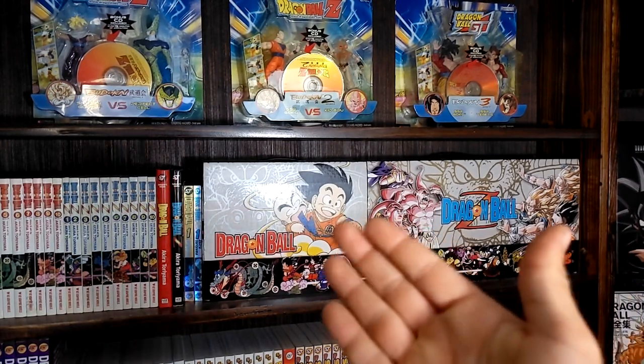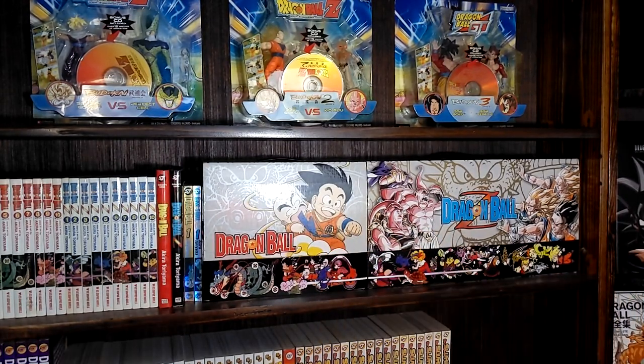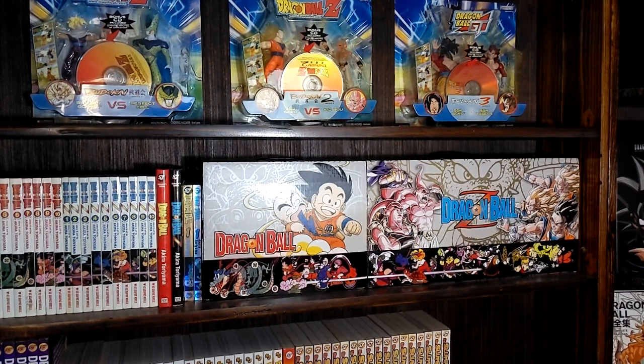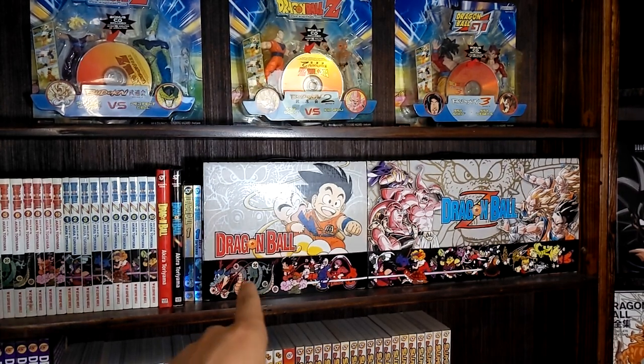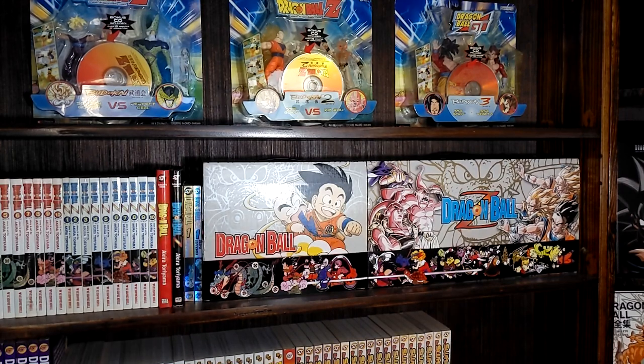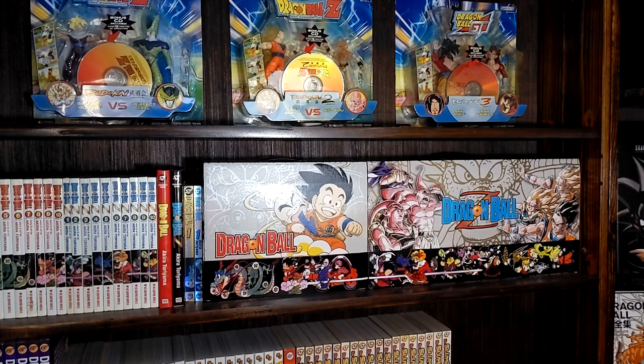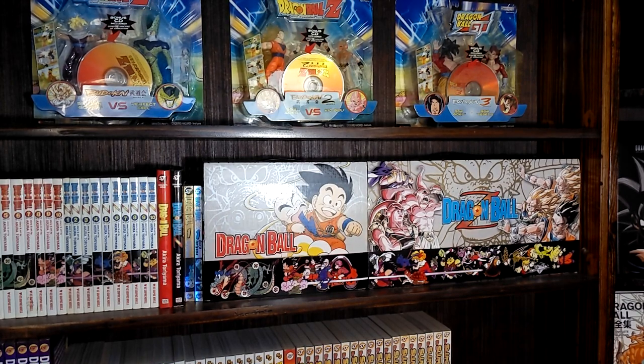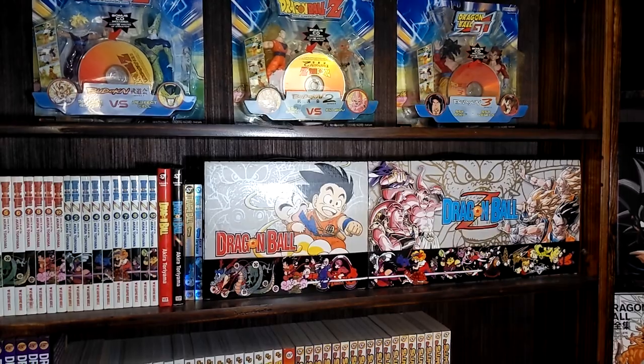Okay, now we have the well-known Dragon Ball and Dragon Ball Z manga box sets. These are the original box sets that came with the outer artwork slip. I did not bother to get the re-release ones because it's literally the same thing without these. So I don't consider that for a complete collection either because it's the same release with less things. So this is the original sets that came with the outer slip.